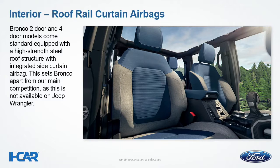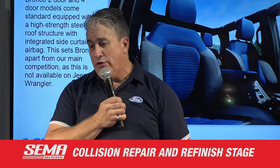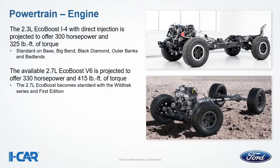One thing that's pretty interesting in this from a damageability standpoint, with the roof rail tubes, essentially the roll cage of the vehicle, there's actually an integrated side air curtain system, which Jeep Wrangler does not have. So that separates Bronco from the Jeep, making it rather unique. Powertrains, 2.3 EcoBoost i4 with the 7-speed, or you've got the 2.7 EcoBoost V6 with the 10-speed.